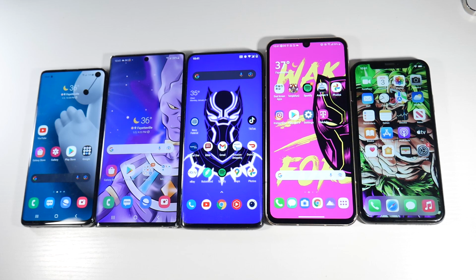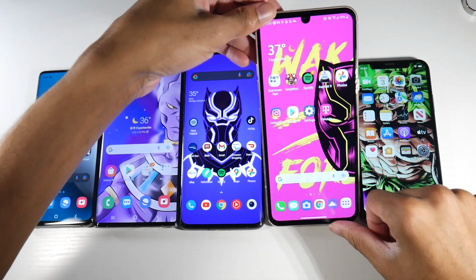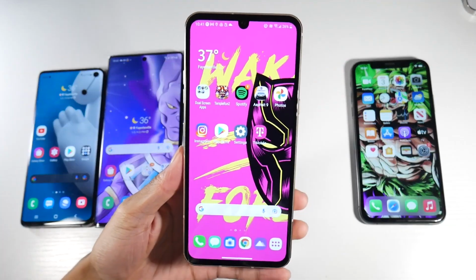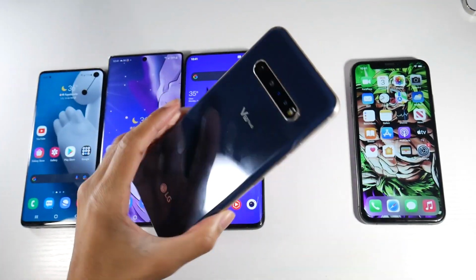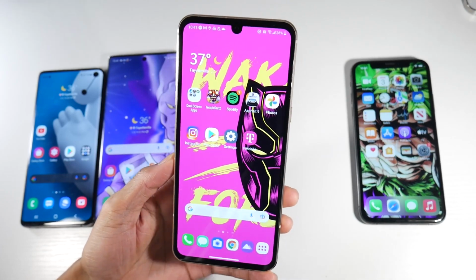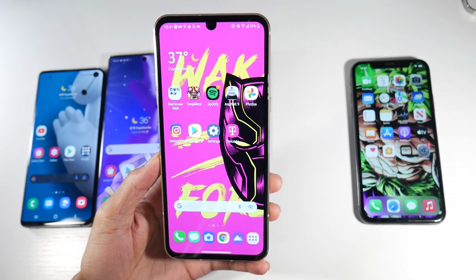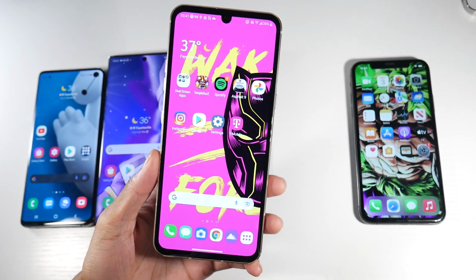Now, me personally, I think the best bet right now for 300 bucks is the V60. It would be the phone. If I had 300 bucks, I would definitely buy this phone because it has such a great price to spec ratio. This phone also comes with a dual screen case for around an extra 100 bucks. You can find them on eBay.